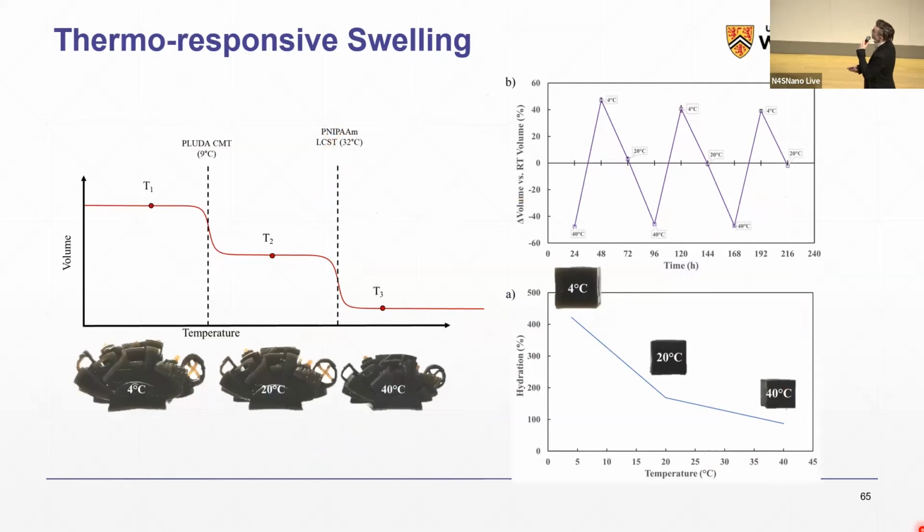So next we'll look at the thermal response of swelling of this material, and here we can see two transitions at 9 degrees and 32 degrees, a midpoint volume, and after that it's at a low volume. And here we can also see on the left that the material is very repeatable, with it able to swell and deswell over multiple cycles. This indicates that this is reusable, so it could be reloaded, sterilized, and used again for the same patient, enabling the recyclability of the material.